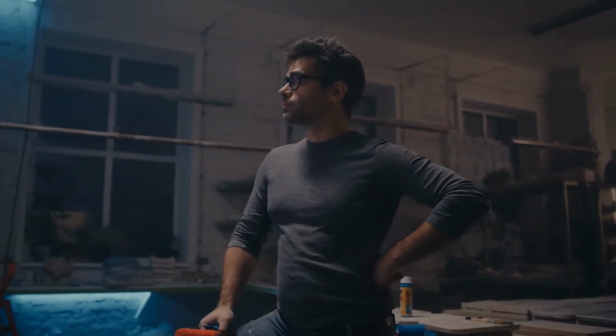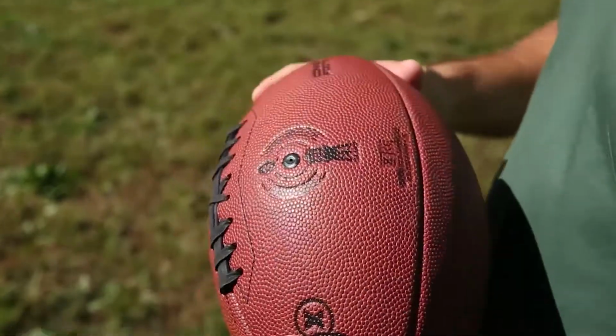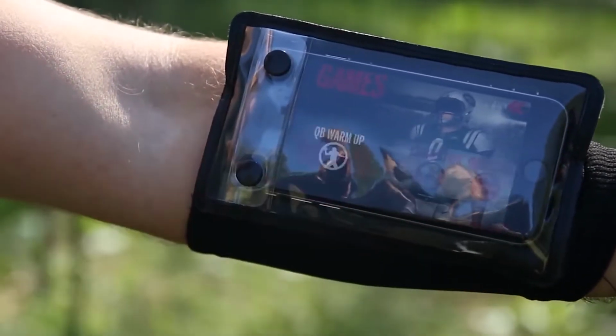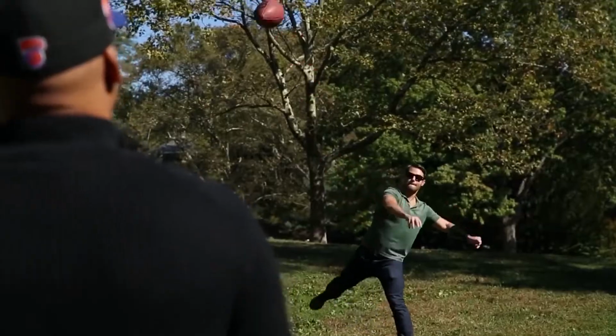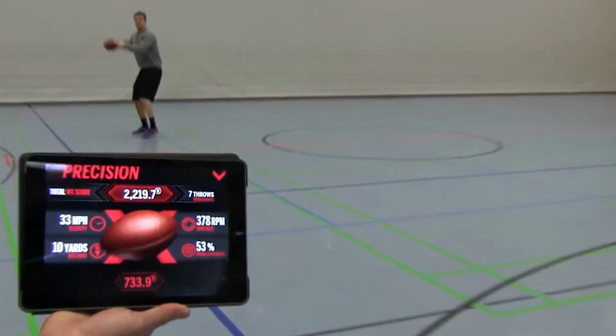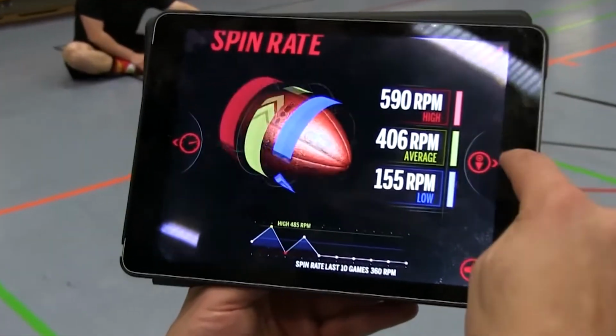Imagination is a good thing, but Wilson's sensor-packed football keeps it in check with a built-in ref. The ball connects to an iOS app via Bluetooth to track throwing speed, distance, and how tight your spiral is. You can also track your football throwing progress so that you can compare your numbers and improve.